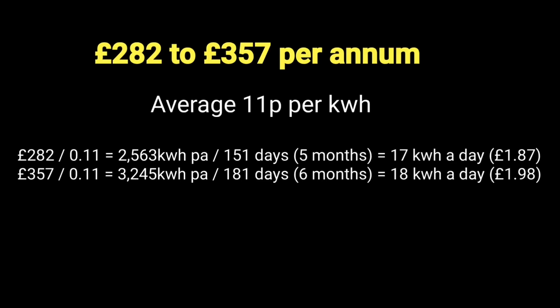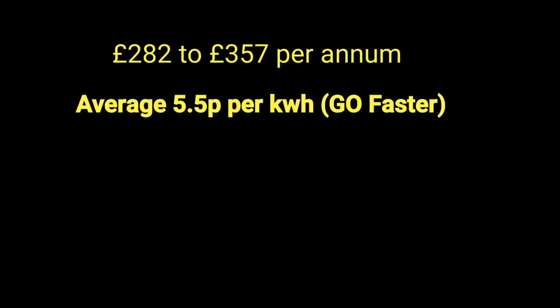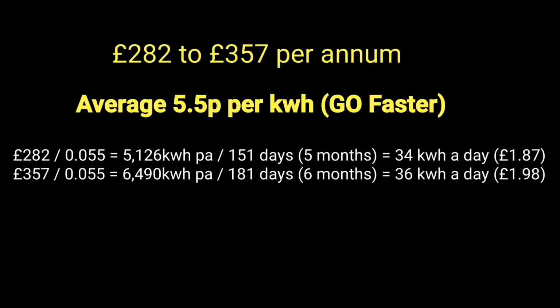So even though we've got this wide range of 282 to 357 pounds, it's still only 17 to 18 kilowatt hours a day. So I think that's a good calculation to work on, to have a daily average to work with. So if I swapped over to the Octopus Go Faster tariff in the winter, where it's only 5.5 pence per kilowatt hour, then 5.5 pence per kilowatt hour is half the price of the 11 pence that I'm using at the moment. So with half the price, that would be twice as many kilowatt hours in my budget. So if I was able to run on 5.5 pence as my average price per kilowatt hour, that would give me an average daily usage allowance of 34 to 36 kilowatt hours, but at the same price of £1.87 to £1.98 per day.